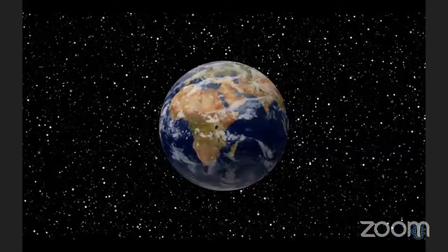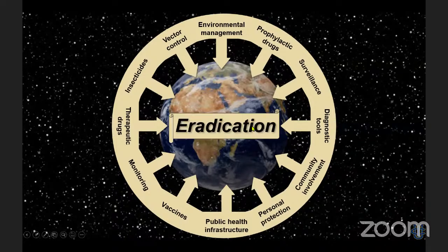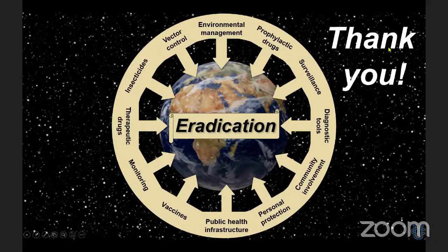So this is the last slide. It's to remind you that we don't think that our technologies alone are going to be successful for eradicating malaria. It's going to require a combination of all of these to get to this particular goal here. And so we're not trying to advance the idea of population modification as being the sole thing that can be done in order to achieve eradication. So I'll stop there, I think almost on time, and thank you, and we'll open it up for questions.